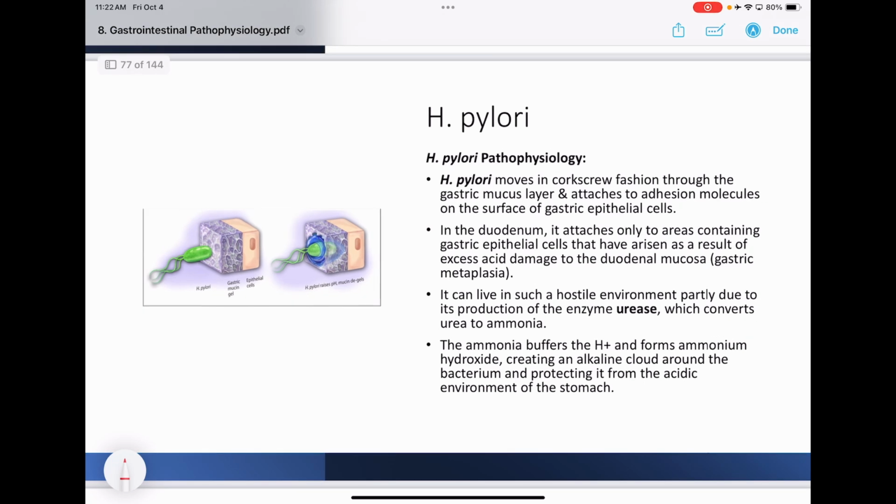One, it moves in a corkscrew fashion, so it burrows itself into the wall. It can get through that mucosal layer. So it buries itself right through the wall, gets in there. Okay, it attaches to adhesion molecules on the surface of the cells. In the duodenum, it only attaches to areas containing gastric epithelial cells. Remember, the cell type matters. If you have a duodenal ulcer, that means that some of that tissue had to have changed to more of a gastric type of tissue. That is what H. pylori will attach to.